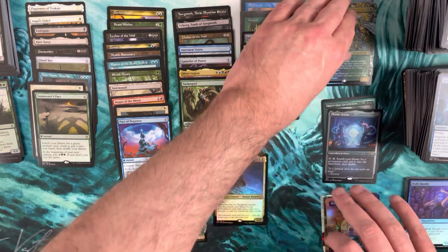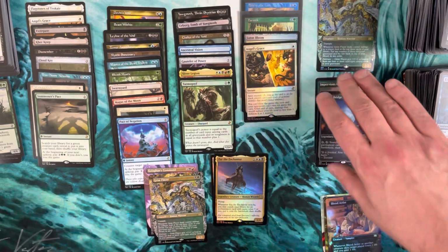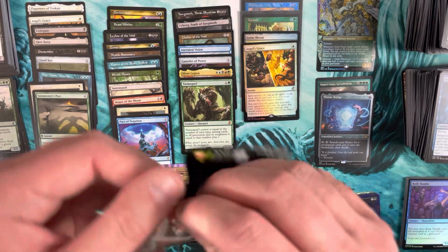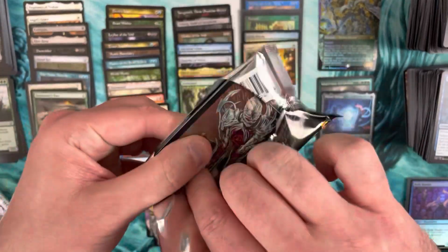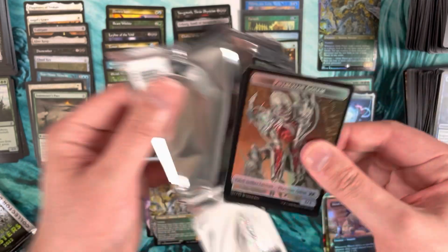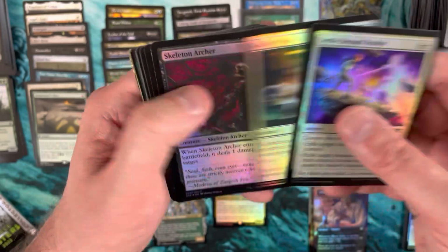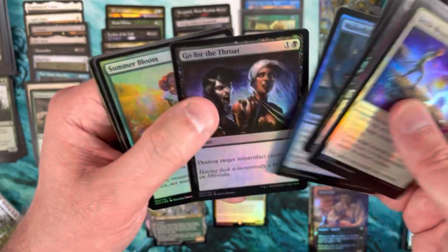All right, 2 packs left. All right, here we go. Boy, oh boy. We're going to need some action here pretty quick. Otherwise, things are going to get ugly. Things are already ugly. They're going to get uglier. All right, here we go.